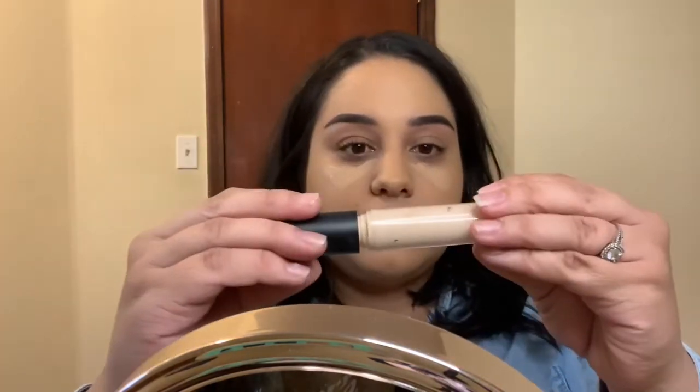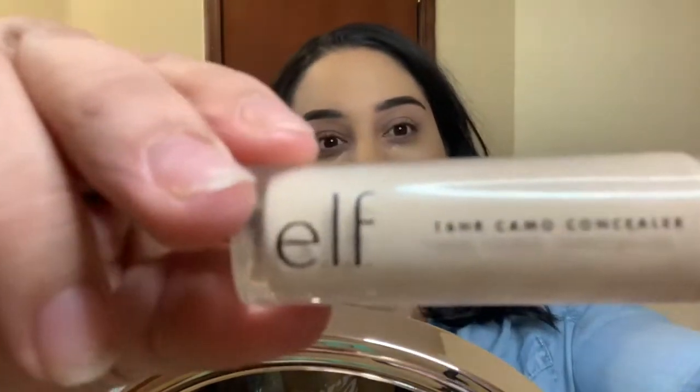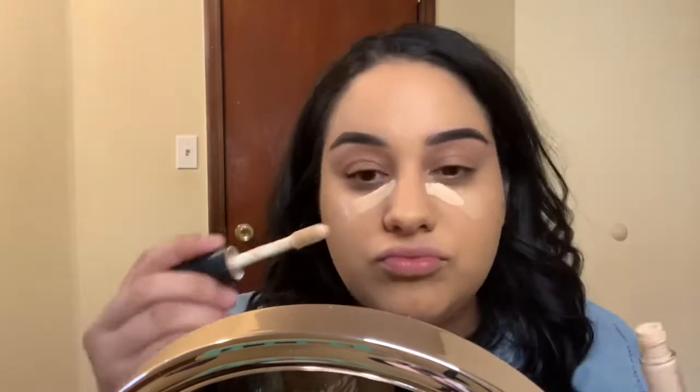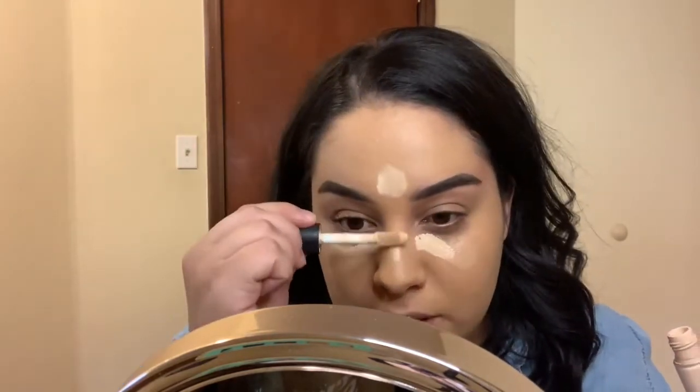So I'm gonna take two concealers. I'm gonna take the e.l.f. 16 Hour Wear Camo Concealer. I don't know if you can see that there. And I have mine in the color medium peach. One of them is too dark and the other one is too light, but together they make a really nice combination. So it works. And I actually highlight with this one as well. This is the one I do my contouring with.